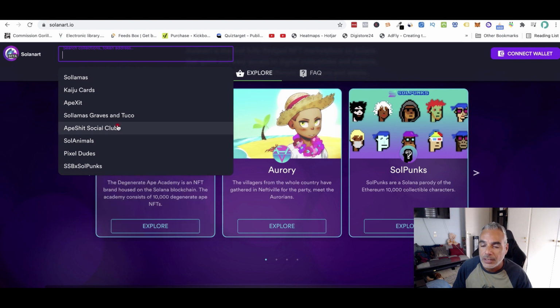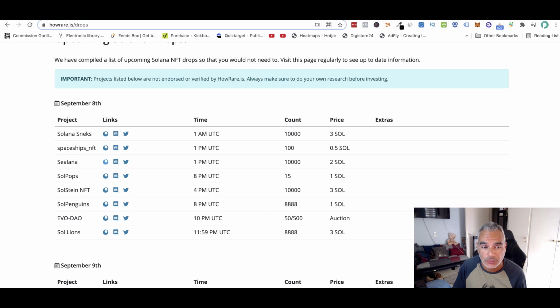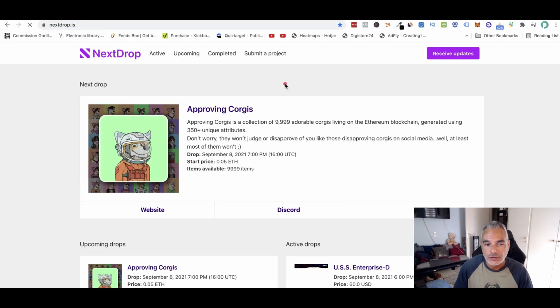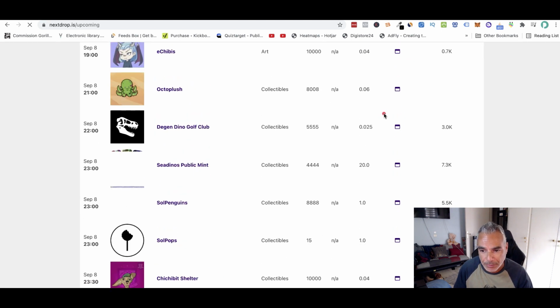Not all will go well, but there are ones that really will go really well. You just need to go out and do your research on the specific places that I just showed you. So you're going to be able to check out How Rare Is and Next Drop. These are the two sites that you should be looking at, so you can see what's up and coming, so you can get in on the minting phase from their site, okay? And then purchase it at a lower price so you can upload it at a higher price. This is the whole method that we're talking about here, all right?